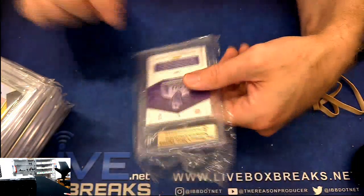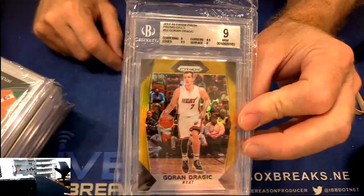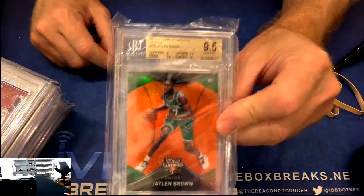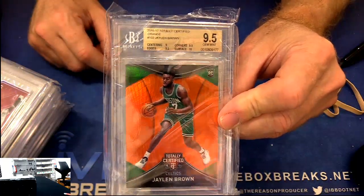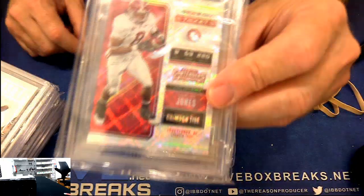Game Day Simmons, 9-5. Dragic Gold, got a 9. Jaylen Brown, Orange Rookie from Totally, 9-5. Number 60. Oh, here's some PC stuff.